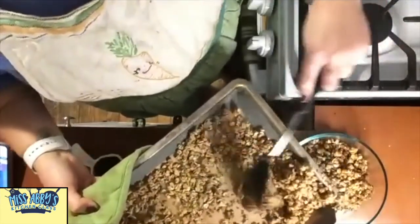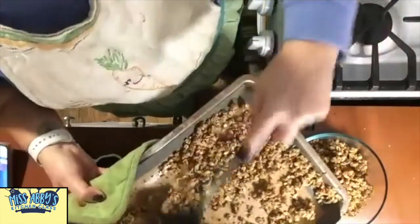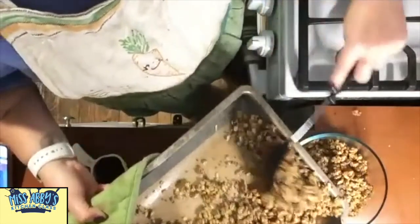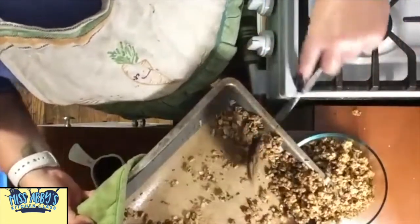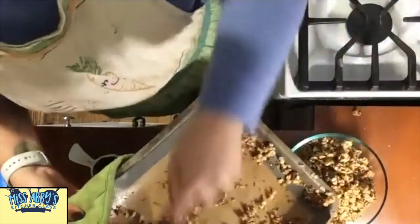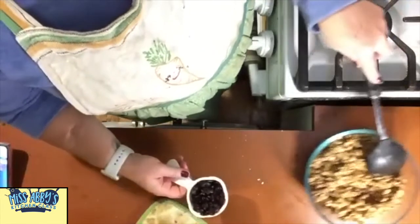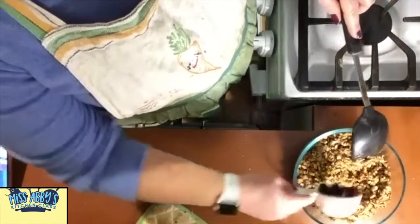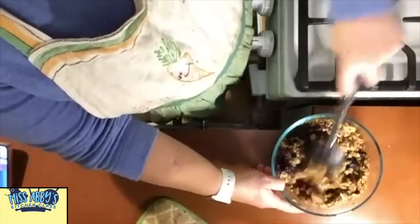So I get this all into my bowl. Oh, I can smell that honey. This smells amazing. So toasted and golden. You see I've got some granola going overboard here, but I'll clean that up here in a minute. Okay, all my granola is added to this bowl, and now I'm just gonna add my 1/3 of a cup of craisins here.